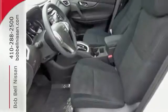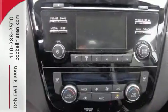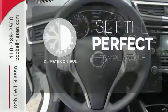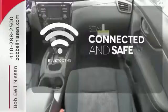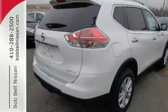Inside, you'll love the Bluetooth hands-free phone system, hands-free text messaging assistant, and easy flex seating system. The climate control lets you set the temperature exactly where you want it. Bluetooth wireless technology keeps you in command and in touch. Hindsight is 20/20 with a backup camera. Take your drive to new heights.